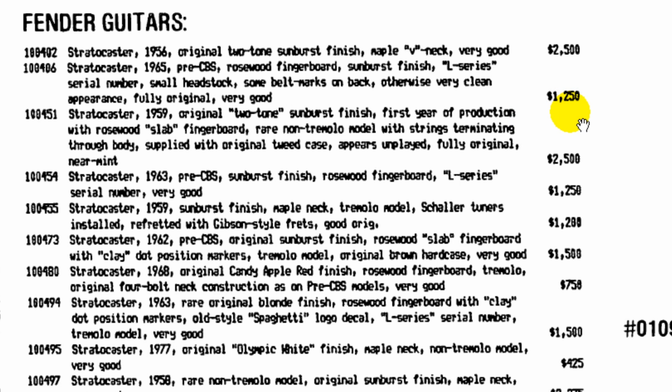Now, if you went to buy the reissue, I believe it has a $28.50 list. It sells for the minimum advertised price you can put out there, $22.99. And if you're lucky, you'll find one used for $1,500 to $1,800. But that's the reissue. This is original. This is a real 65 pre-CBS guitar for $12.50.